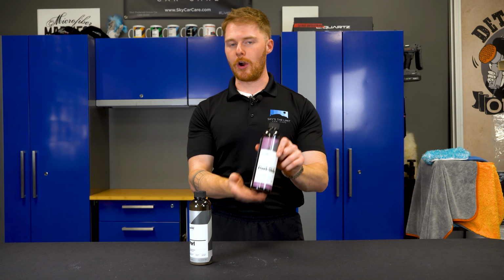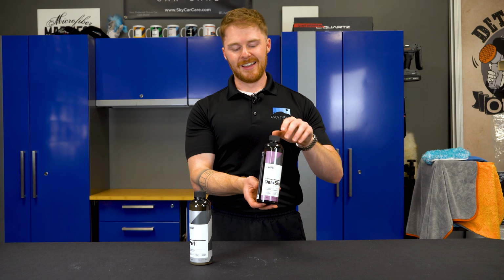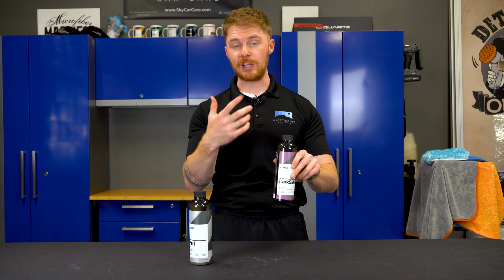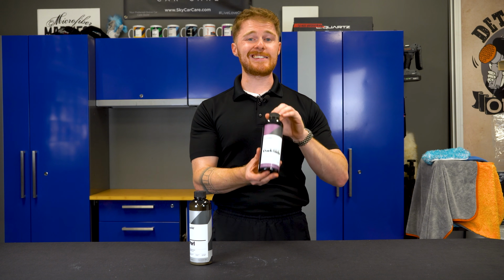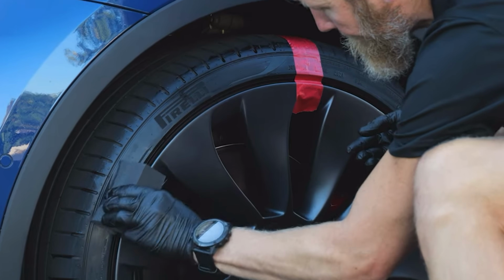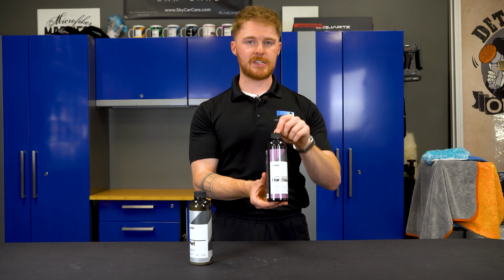Now, moving over to DarkSide, I like to think of this as like PERL's edgy older cousin. It is extremely good at what it does, but it only does one thing, or at least one thing well from our tests. DarkSide is not a dressing, but it is a sealant, which means it lasts a lot longer than CARPRO PERL. But DarkSide, where this is going to excel, is the tires. This is a tire sealant.